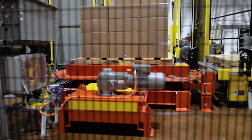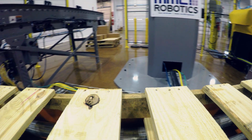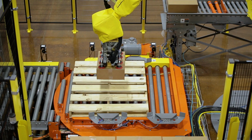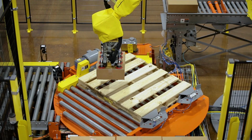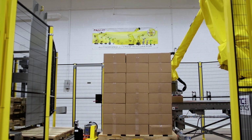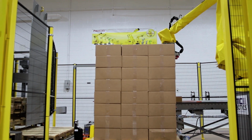As an empty pallet enters the cell, fixed positioners align it into position and the turntable rotates 90 degrees counterclockwise. While the pallet is being positioned, the robot has already picked a case and is paused in mid-air above the pallet, waiting for the turntable to complete its rotation. After the rotation is complete, the robot proceeds to palletize all remaining cases until the finished pallet is released down the outbound conveyor on its way to the stretch wrapper.